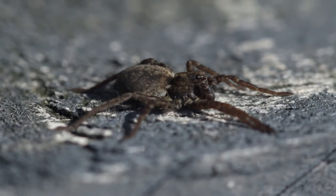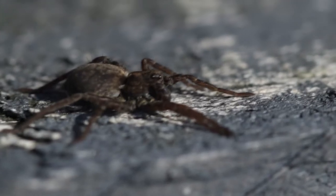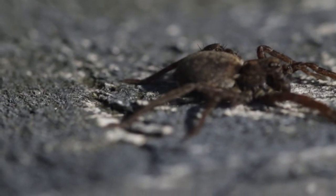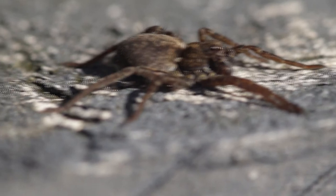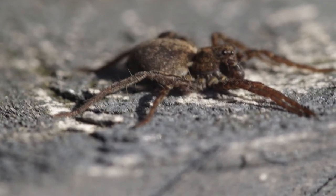Switching over to the macro, a nice close up there. You can see that they've got forward facing eyes, which is quite common in these hunting spiders. It gives them a view of predator and prey for all round vision in that instance, and again it makes them a more effective predator.